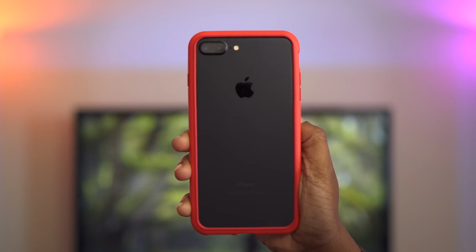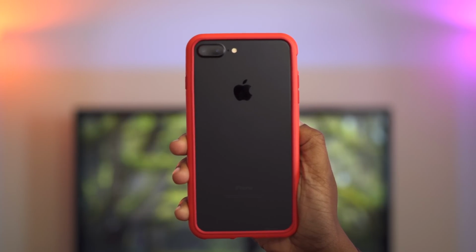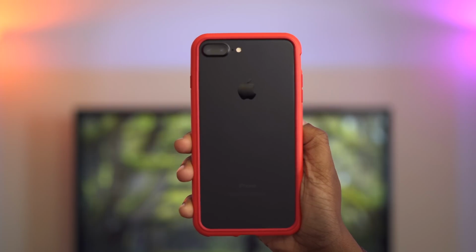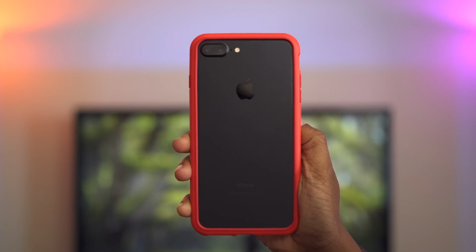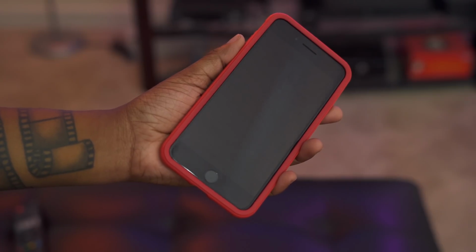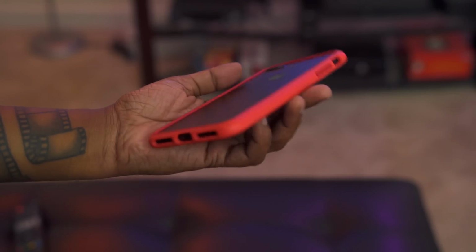The thing I like about this is that it has a very minimal and clean design. So if you want to showcase the true color of your phone, you can do so with this bumper case, as it only really goes around the edge of your device. But although it has a very minimal design, you are still well protected against drops.